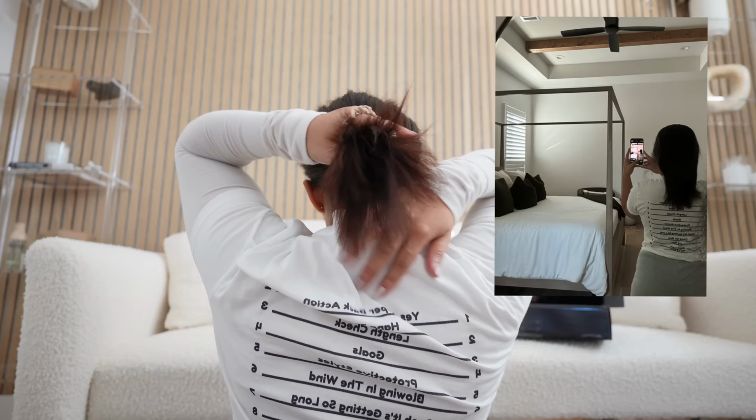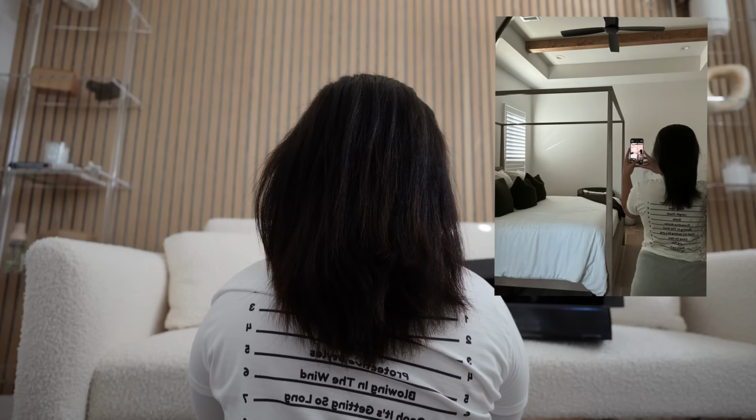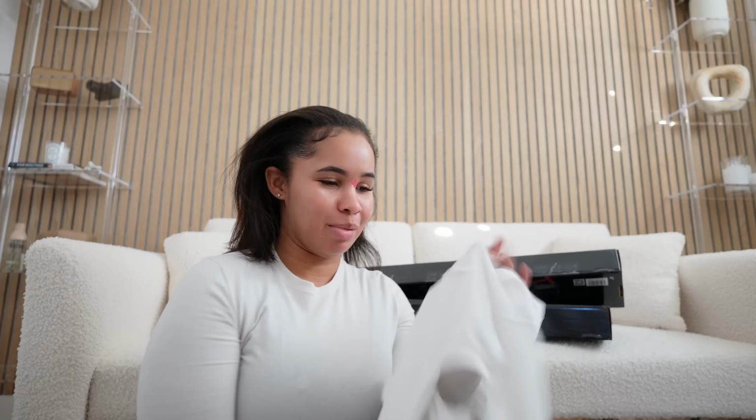Do I need to brush it down some more? Or what? I'm sitting up straight. I should have probably brushed my hair properly, but where we at? I guess I won't see until I'm editing. Okay, anyways. Let me take this off because it is tight. Hopefully I don't gain any more weight, because then I ain't going to be able to use this shirt for measurements.